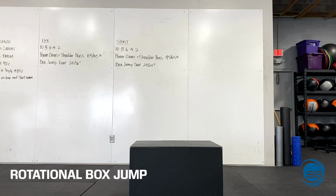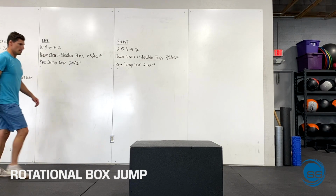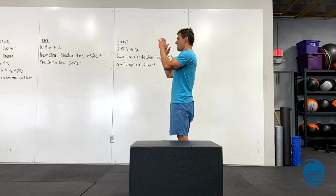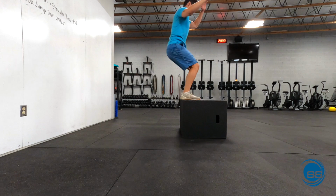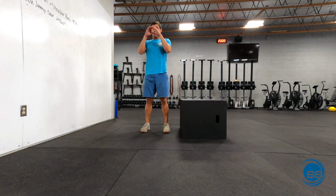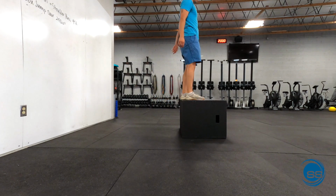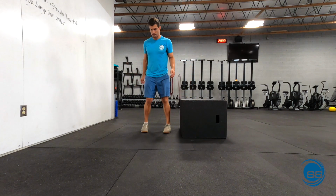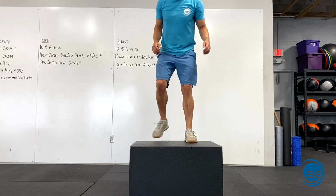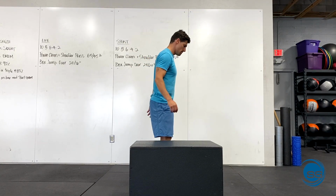Number 9, rotational box jump. Simply, we are standing parallel to the box and we are countering the jump and then jumping up on the box. We are simply rotating in the air, similarly to how we are essentially pushing off of the walls, if you will. We are actually pushing off of the walls, except for backstroke, right? When we are actually rotating and getting into a certain position.